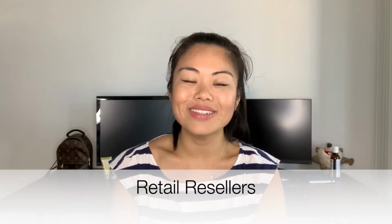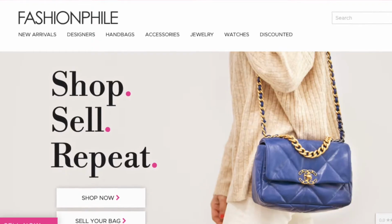Now, the first one on the list is the retail resellers. So this includes websites like Fashionphile, The RealReal, Yogi's Closet. So they sell pre-loved goods and that's what they're really known for. Generally, their prices aren't that cheap, I've got to admit, compared to going out in the market, but the benefit of those resellers is that they generally guarantee authenticity for you.